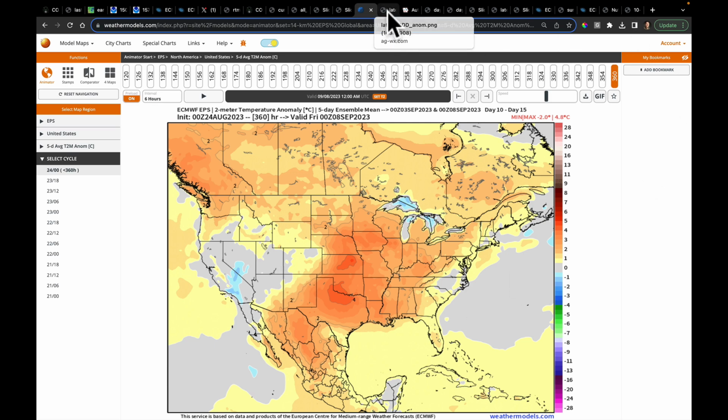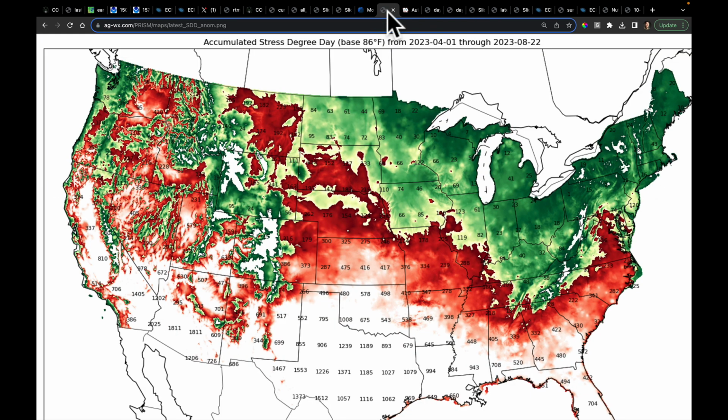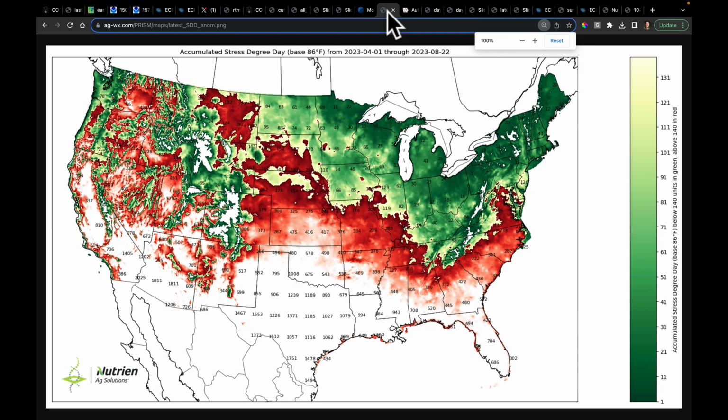So what we'll be watching for when this heat is done is any change in this map. Now, I use a data set called Prism to make this. It always has a 2-day lag on it. So we're not yet collecting the heat from the past 2 days. This only goes to the 22nd. So once we get that information in the Prism data set, we'll look and see where our accumulated stress degree days end up being.